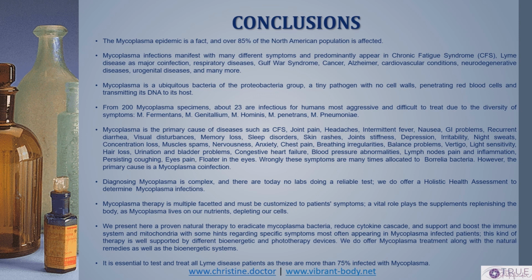Diagnosing Mycoplasma is complex, and there are no reliable lab tests offered right now on the market, but as I've told you in the course of this presentation, we do offer a holistic health assessment that takes place remotely, which can determine the Mycoplasma infection quite successfully. Contact us please at christine.doctor for that.